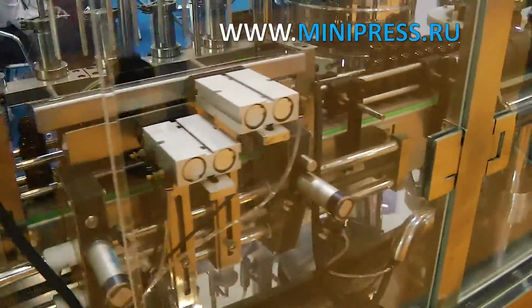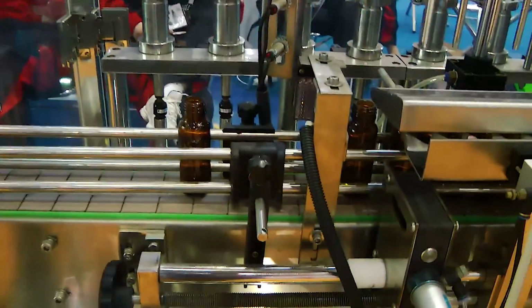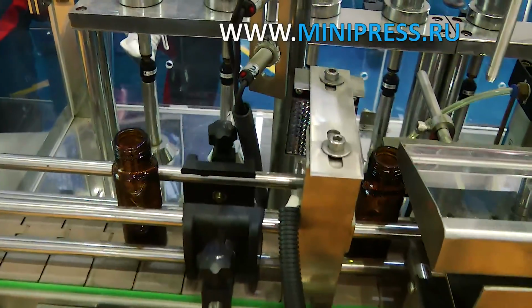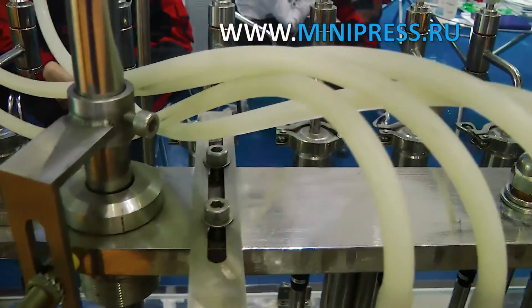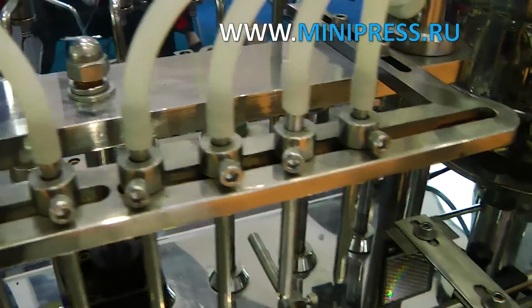Early last year, we received a large order for a biopreparation in glass vials. Glass vials are small glass bottles of liquid. Implementing the order at our facility was impossible without the purchase of new equipment. We have equipment at our bottling and capping area for bottling into plastic bottles. We decided to buy also equipment for filling and capping of 100 milliliter glass bottles.